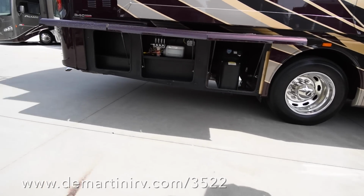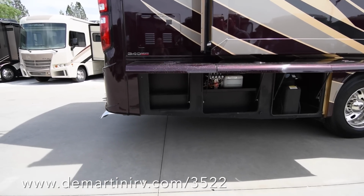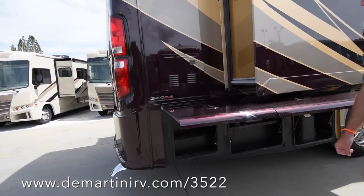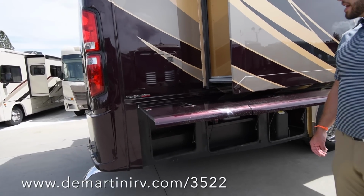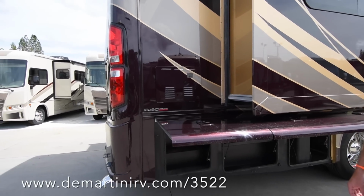Then in the back, you have a little container storage for your liquids and whatnot, steel storage container. Here you have your Atwood on-demand hot water heater. It's a continuous cycle. You're not going to have a 10-gallon or 6-gallon tank, so you're going to get the hot water as needed. Very residential in style.